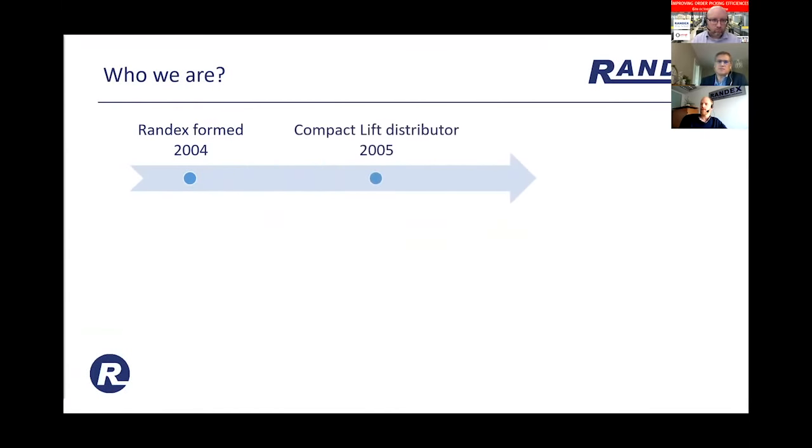Randex were formed in 2004 in Finchley in London, and we were lucky in that we were able to hit the ground running, as our key founders had a vast knowledge and wealth of information about vertical lifts, office storage systems, and the materials handling industry. In 2005, we were able to establish a relationship with the Welland Group in Sweden, which is one of the major suppliers of machinery and steel in Sweden.